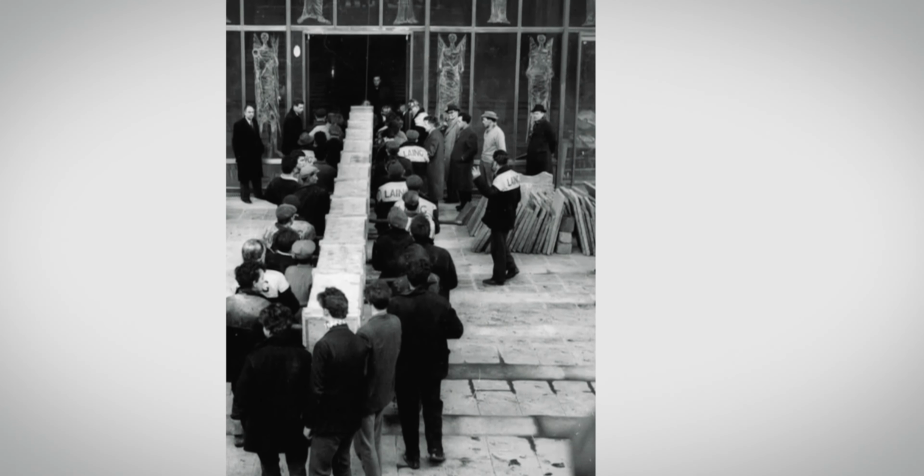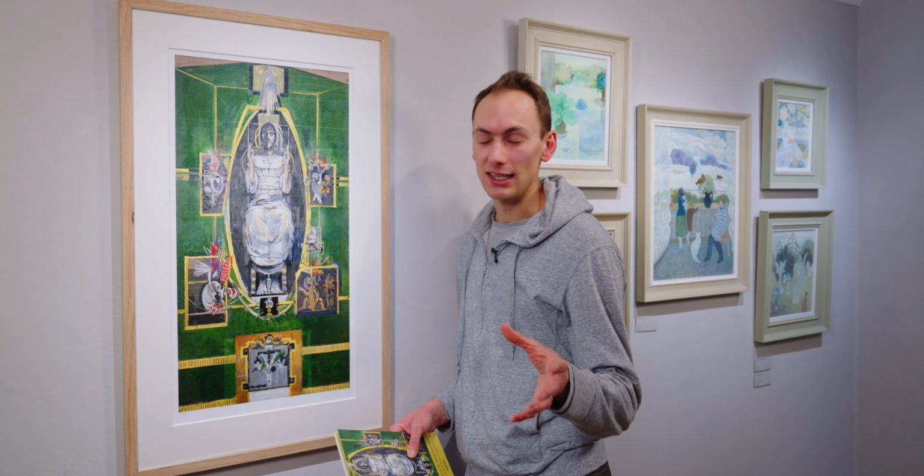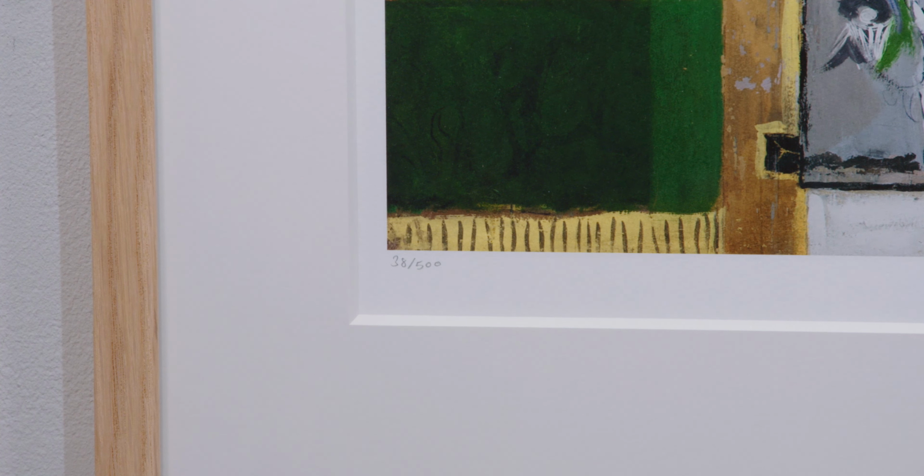It finally arrived in the cathedral in 1962, 10 years after Sutherland had been given the commission. It was to become the defining image of the cathedral, but also of a very profoundly rewarding, if fraught, period of Sutherland's career. This has been beautifully printed by the Goldmark Atelier team in a limited edition of 500 copies.